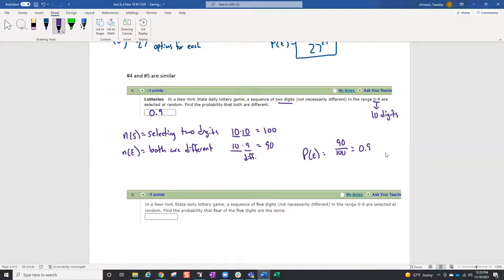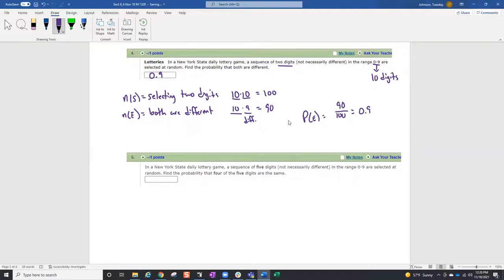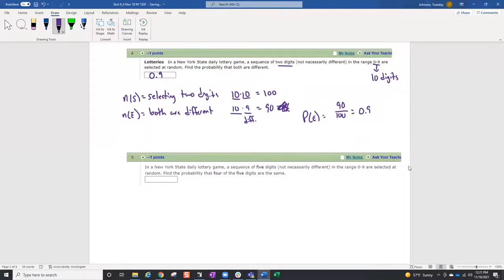Number 5, we're going to work a little harder on. I guess this is, no, it's not. I'm going to leave that alone. I'm going to just leave it right there. We'll leave this one on the page, though.